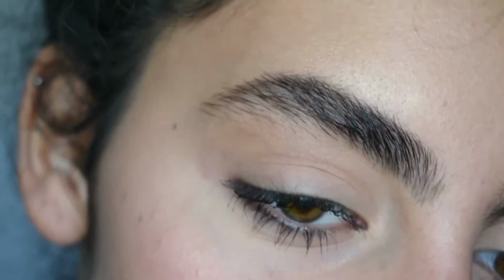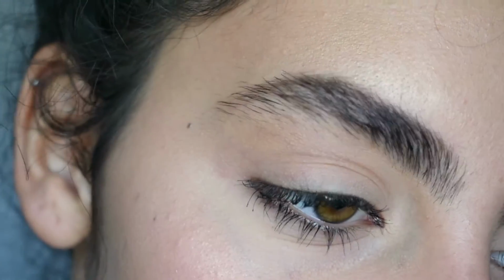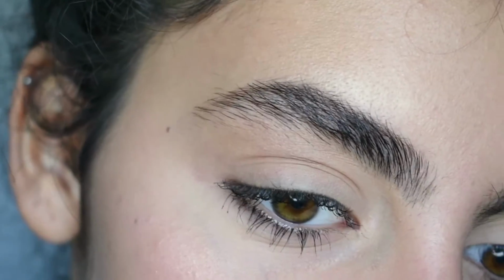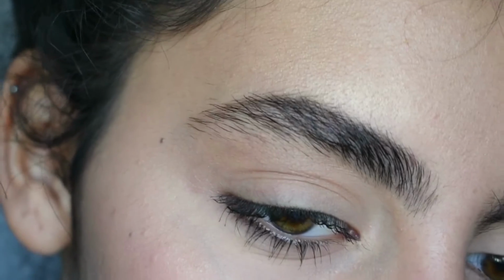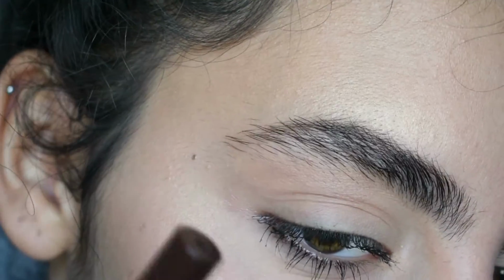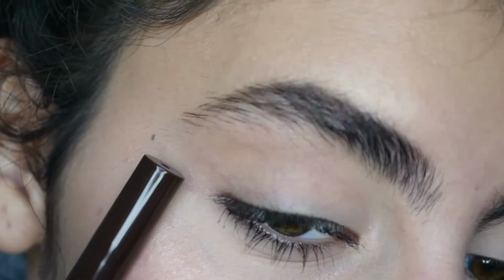And I want to either try the MAC one, there's an Ardell one. I really like this type of thing, though. I like that it looks so natural, and you can really draw each hair on. So yeah, let's do that, and then that's it.